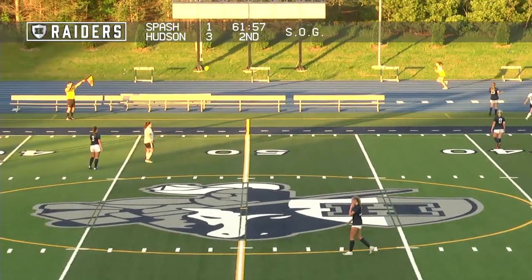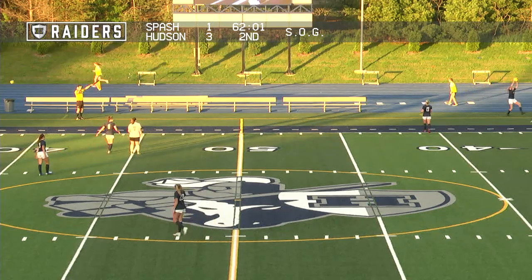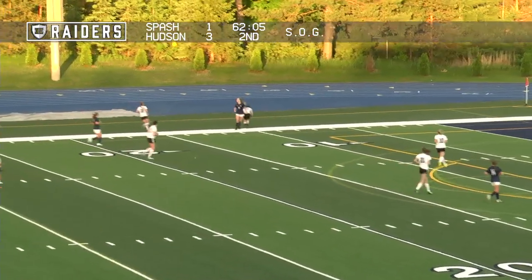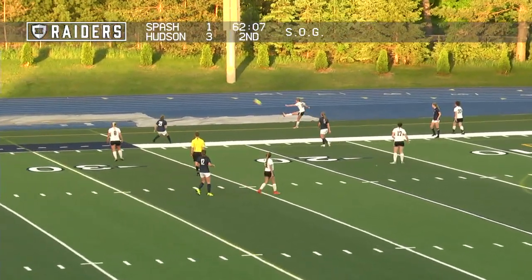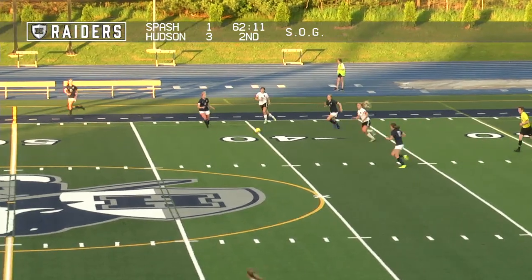Another clearance there as this defensive work for Stevens Point has been pretty consistently just get it out of play and buy yourself some more time, as Rogan tries to head it out of play, but instead Stevens Point will keep it in possession.